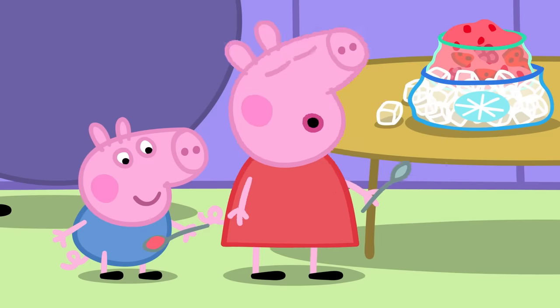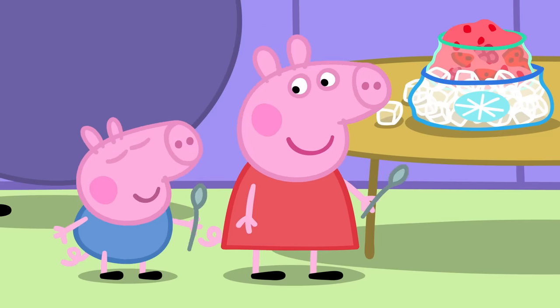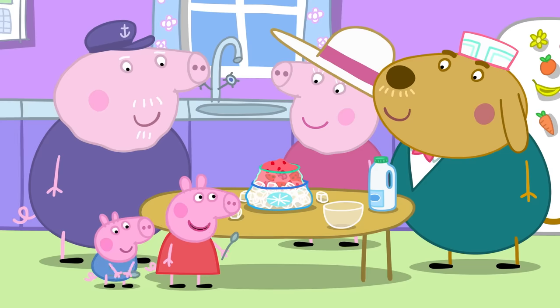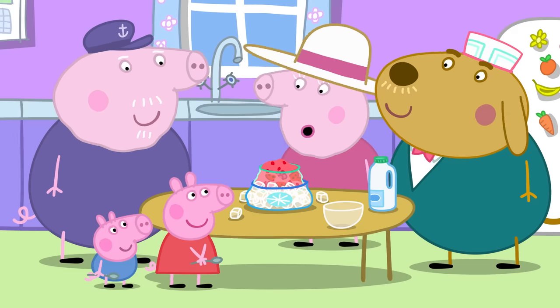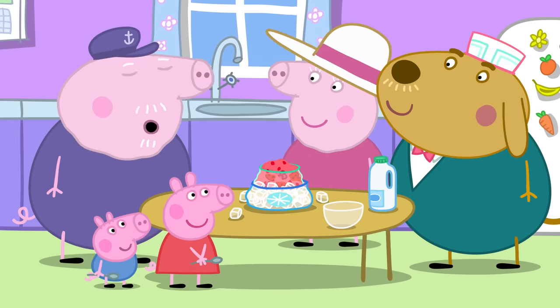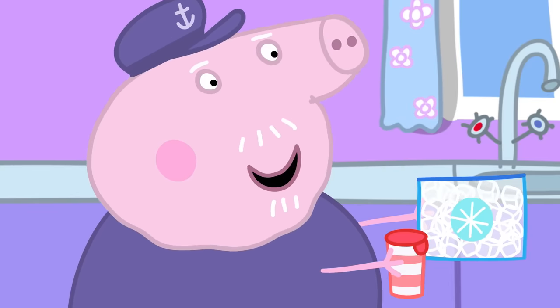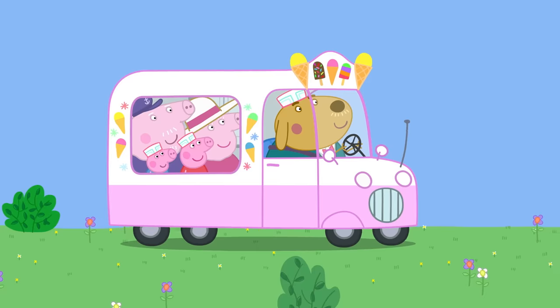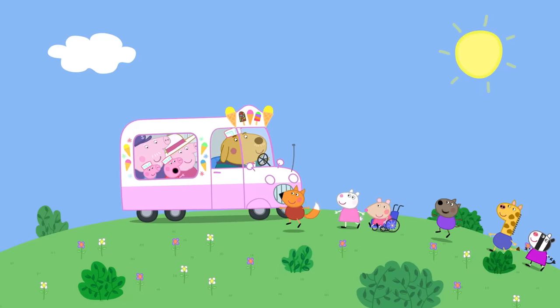Ooh. Mmm. It's the best ice cream in the world. Yum, yum. Granny, can all my friends come for ice cream? Of course they can, Peppa. Oh, in that case, we'll need to make a lot more ice cream. Hooray! Ice cream! The best ice cream in the world!